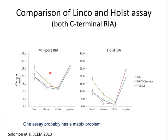But you can also see that one of the assays appears to have a matrix problem because all of these values are considerably higher than the values measured over here. Of course, you can discuss which assay is the right one. That's a very technical and long discussion, but it does illustrate that one assay may have a matrix problem, whereas the other does not have it.